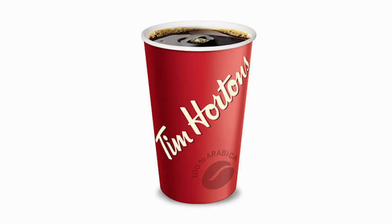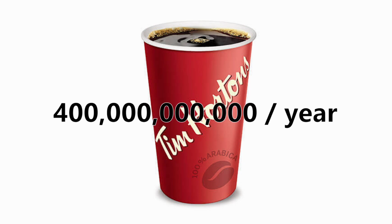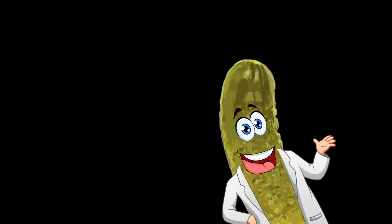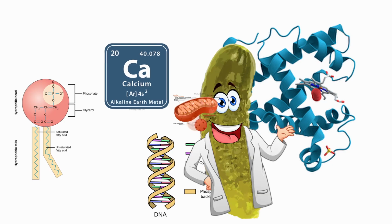This is the most miraculous liquid known to mankind. And on average, humans consume 400 billion cups of coffee every year. And this is a picture of me as a baby. My parents gave me my first cup of coffee at the age of 1. And ever since then, it's been proteins, lipids, DNA, calcium, prokaryotes, mitochondria, parasites, so woo!